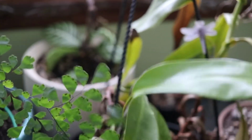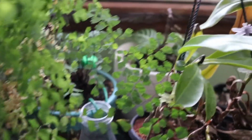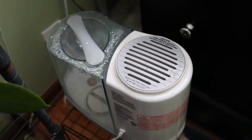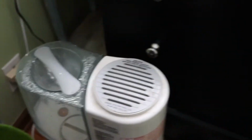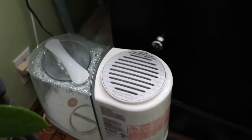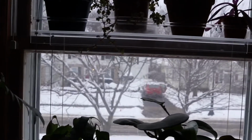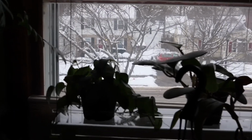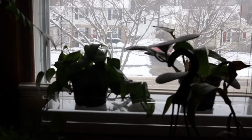you know, it probably wants 90% humidity. My house has pretty good humidity. I have this humidifier here, which is just warm mist. It doesn't have a timer on it, so you have to be sure to shut it off or it'll just keep going. I have plastic on my windows because these windows are really old, and this humidifier will actually make it look like you're in a terrarium or something.